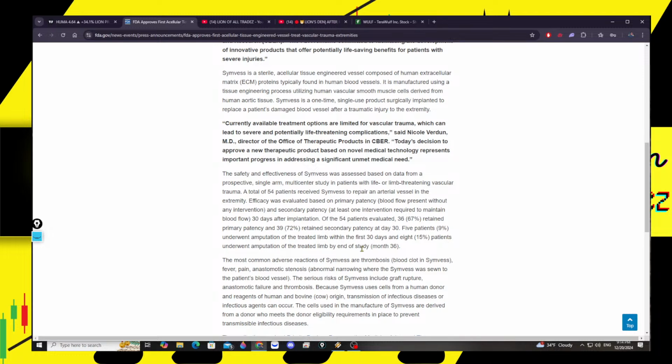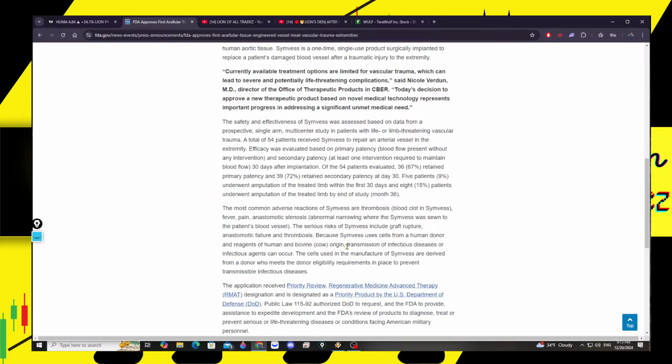Of the 54 patients evaluated, 36, which is 67%, retained primary patency, and 39, which was 72%, retained secondary patency at day 30. 5 patients, which was 9%, underwent amputation of the treated limb within the first 30 days, and 50% of the patients underwent amputation of the treated limb by the end of study, month 36.